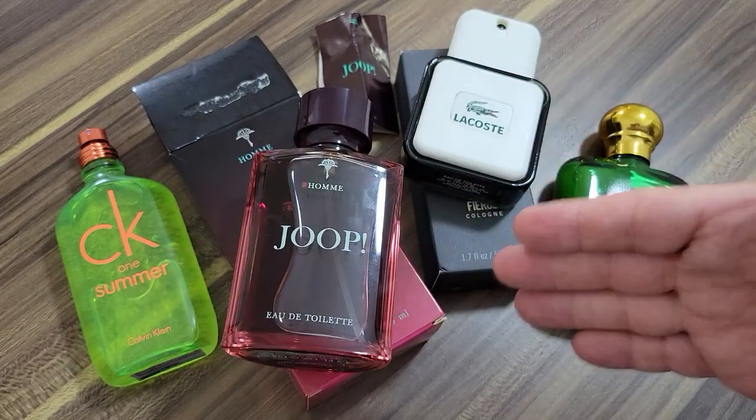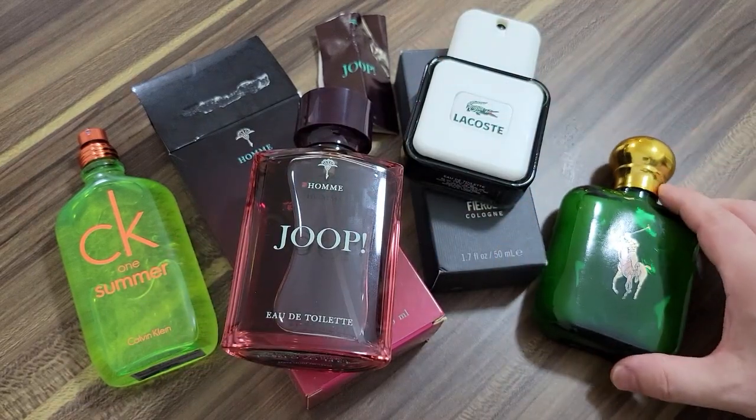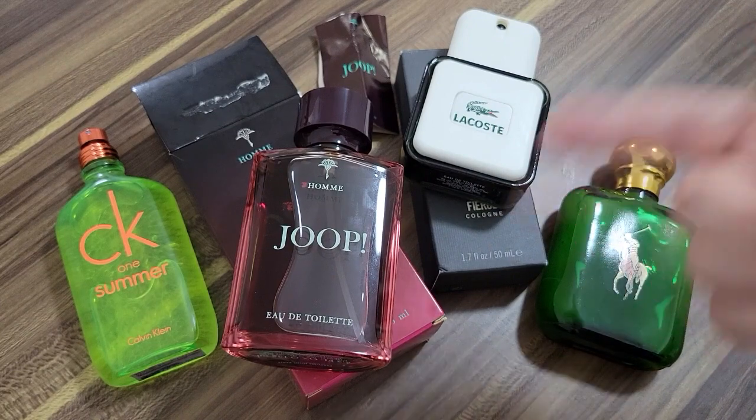Let me know what you think about any of these fragrances or this aftershave balm. What do you think these are worth? Love to hear your input, guys.